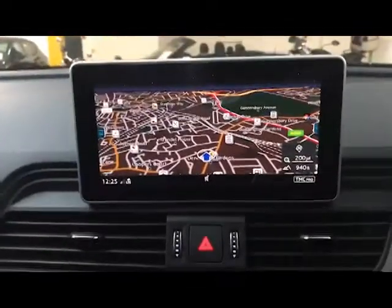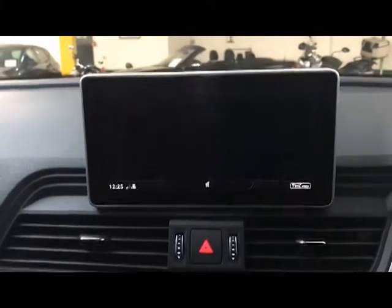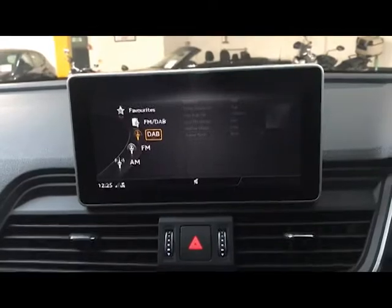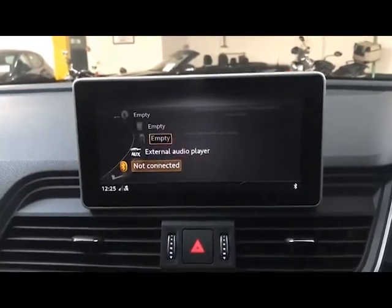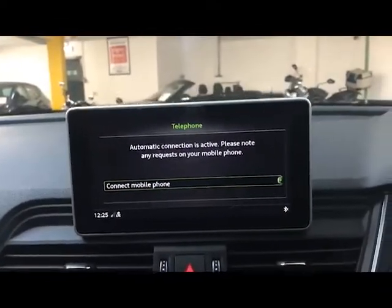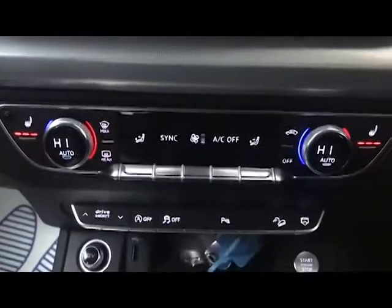Moving on, as I mentioned, you've got colour sat nav. It's very easy to use, nicely up to date. You've also got your radio tab, so you've got DAB, FM, AM radio. You also have your media tab, so you've got Bluetooth, aux, USB and CD. The CD player is just located in the glove box there. As I mentioned, you've got your Bluetooth as well. You also have Apple CarPlay and Android Auto, and various different drive select modes as well.